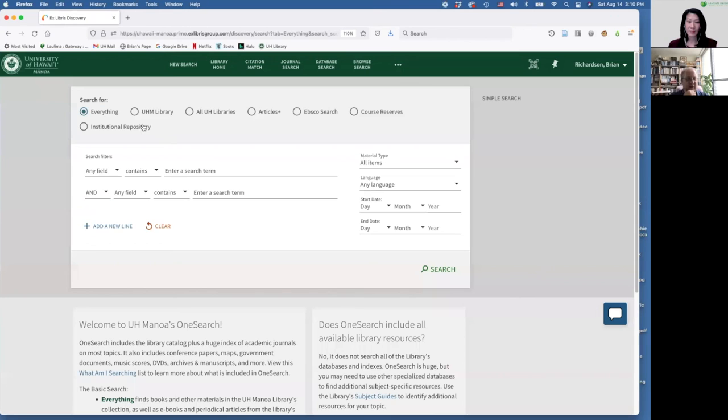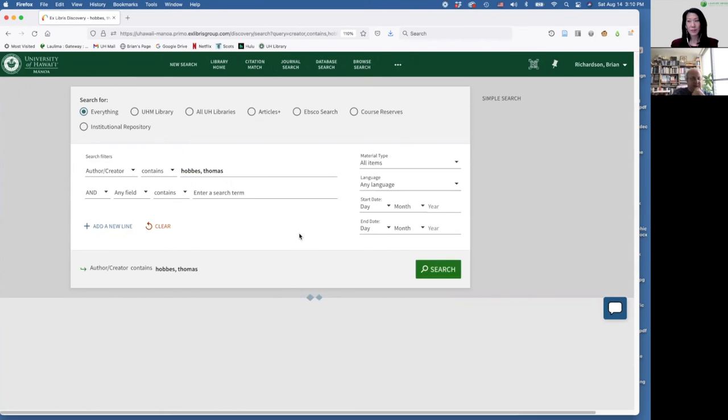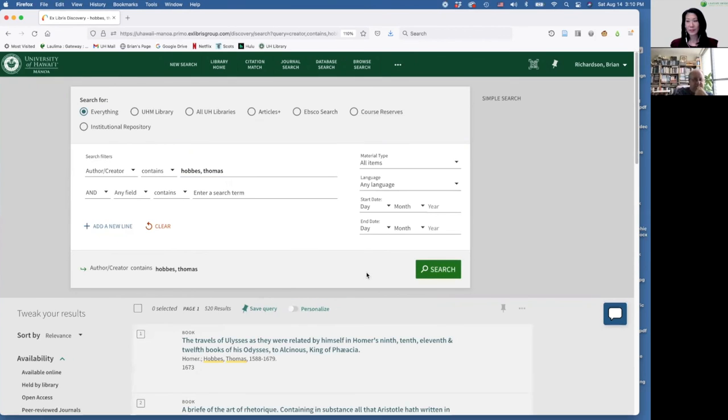But essentially it allows you to specify what field you're searching for. So if I'm searching for things by Thomas Hobbes, I can put author/creator is Hobbes, Thomas. That would be enough, right? And so what I would end up getting are the things written by Hobbes rather than all of the things about Hobbes. And that's important, especially when you're dealing with a proper name of a famous person. Thomas Hobbes is the 17th century English philosopher, but the idea there is that I want stuff written by him.